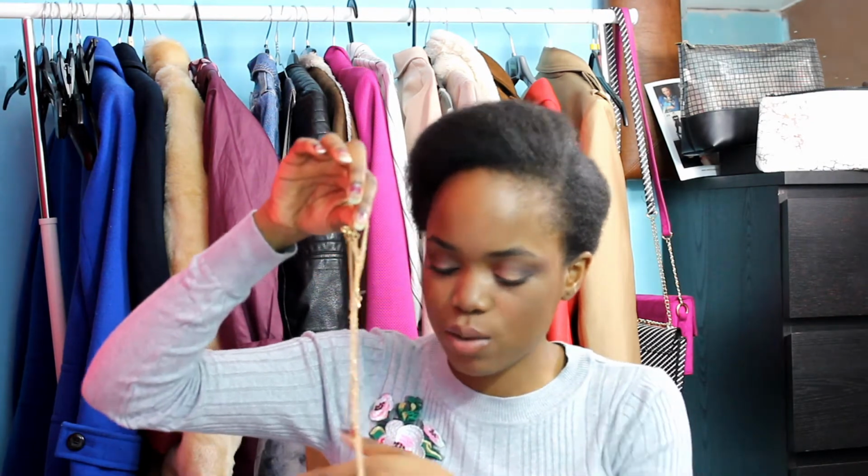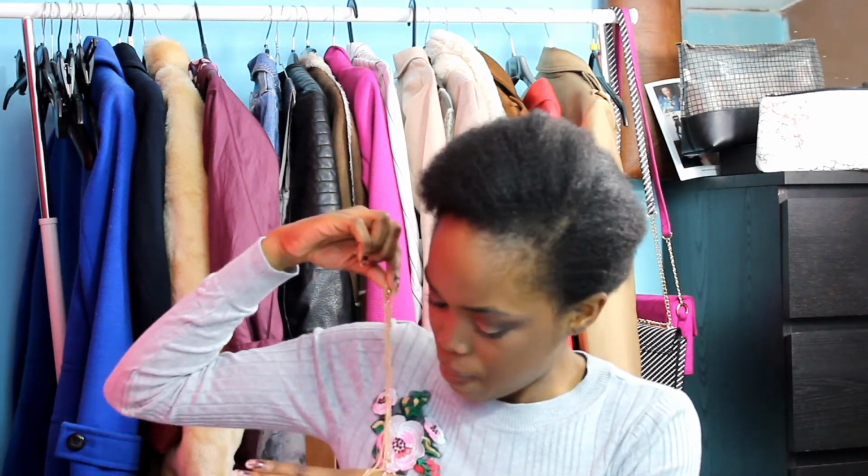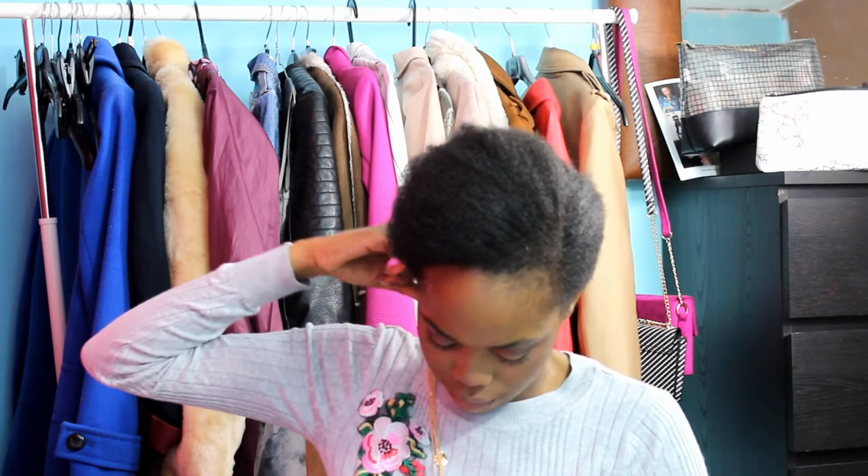It's a pretty necklace. It was £4.80, but I don't know, I just don't see myself wearing it. I just don't like this marble thing. I think it's a bit too large, that's probably why. I'm a bit put off with it.